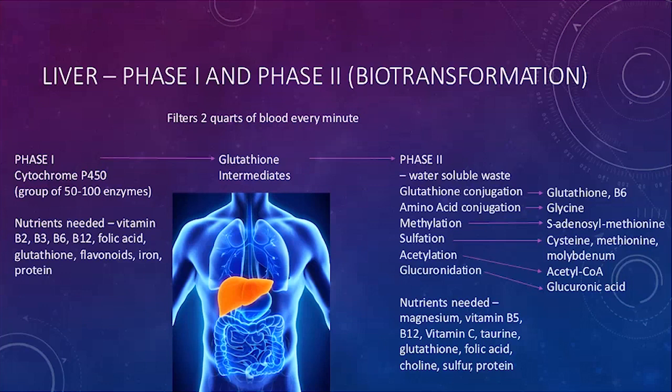And remembering that we need ATP, one of the things that helps to move ATP is magnesium. So magnesium also plays a big role in helping with these pathways. And one of the food groups that's really helpful with supporting phase 1 and phase 2 detoxification is the brassica family. That's cabbage, broccoli, Brussels sprouts, because they contain some constituents which help with phase 1 and phase 2 detoxification.